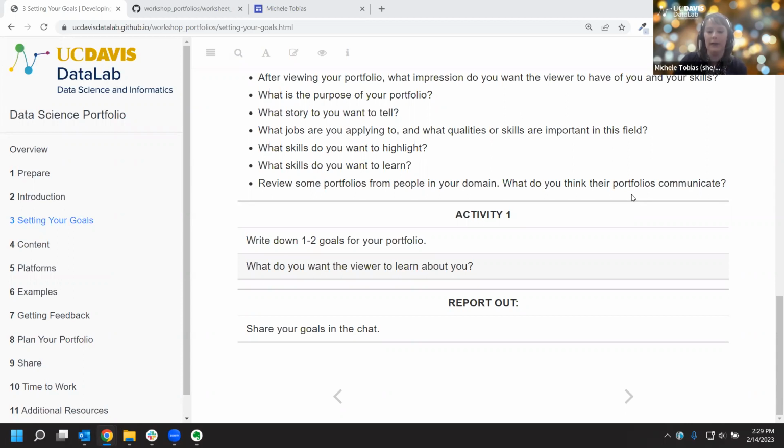Demonstrating your ability to quickly learn new programs and languages. Yeah, that's huge, right? Especially for those of us working in the field of data science, we need to learn constantly.